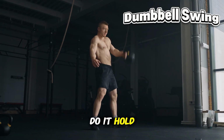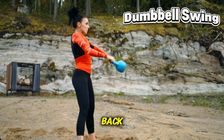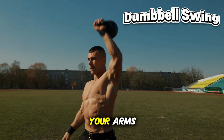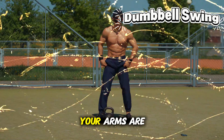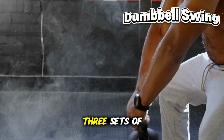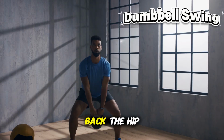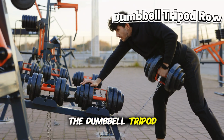Here's how to do it. Hold a dumbbell with both hands, feet wider than shoulder width. Push your hips back, letting the dumbbell swing between your legs while keeping your back flat. Now drive your hips forward explosively. Don't pull with your arms. Just let that hip power propel the weight up to chest height. Your arms are just hooks. Start light to master the form, then build up. 3 sets of 12 to 15 reps, and you'll not only build strength, you'll also train one of the most important movement patterns for protecting your back, the hip hinge.